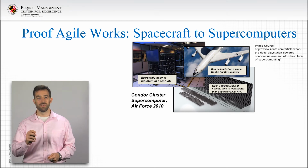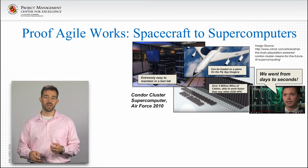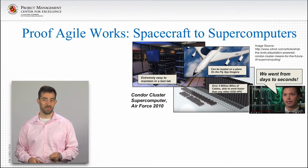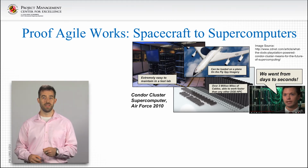This allowed for the real-time processing of imagery for operators in the field that had never been provided before. In fact, they were able to go from days of processing time to seconds. And so that actionable intelligence was given to operators so they could use it in real time.